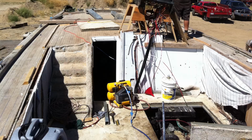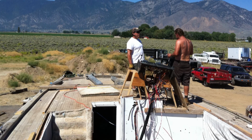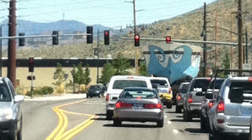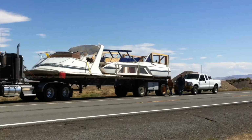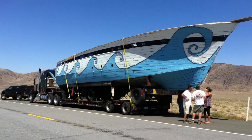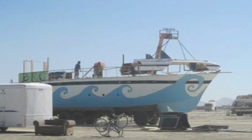Christina was such a huge undertaking that to transport it out to Burning Man, we had to take the top 2 levels off the boat to get it down to 16 feet. And when we went under Fernley, there's a train trestle that goes over, and we had to go underneath it, and we had 6 inches to spare when we went through that.